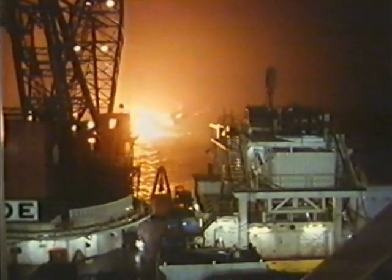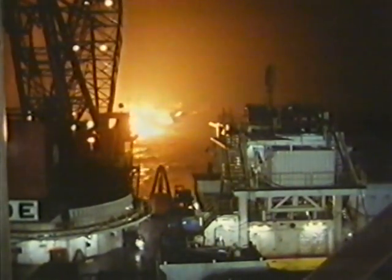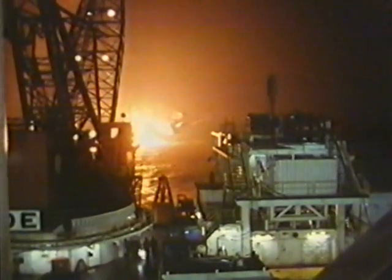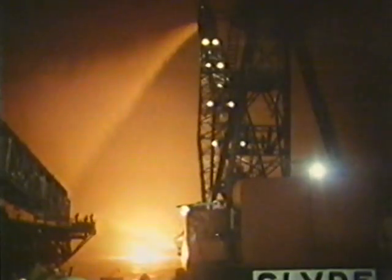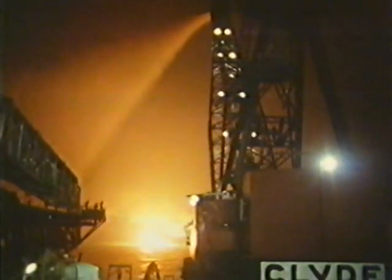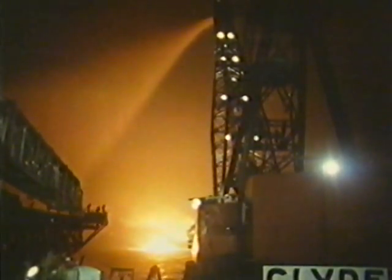Rescue 01, sit rep. The rig is now believed to be emitting hydrogen sulfide, and there is a high probability of an underwater explosion. There is heavy smoke and flames spreading to the north of the rig. This is Rescue 01.